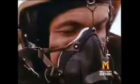Soviet MiGs flown by Vietnamese lure F-4s in close, knowing they are soft targets. But the American pilots are not trained to dogfight. That knowledge from World War II and Korea has not been passed down to this generation of fighter pilots.